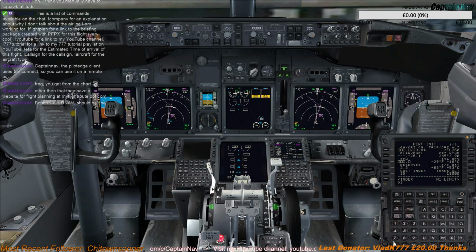Yeah, the RNAV is good. It's only the FMC is alright. It's just to make sure that all checks. 6.1, 68.6. That makes sense. We'll execute that.